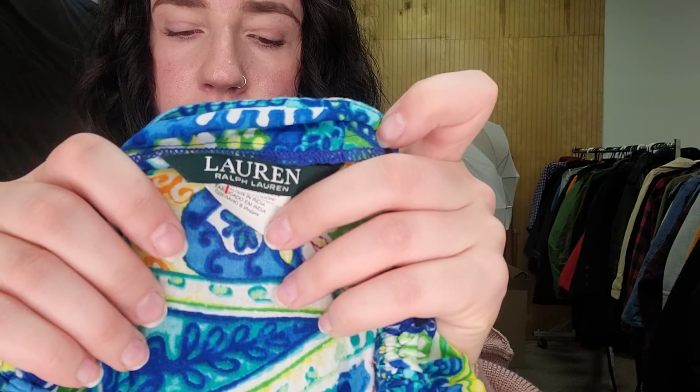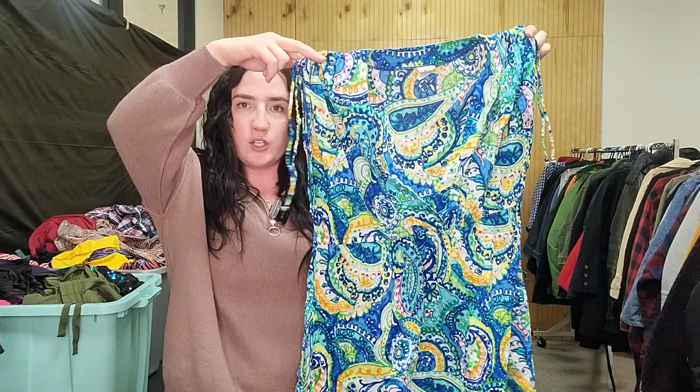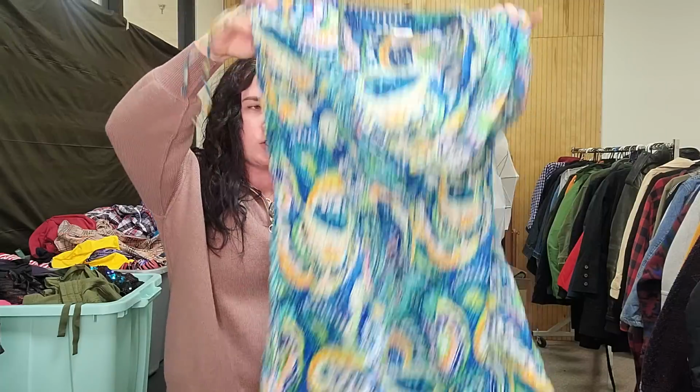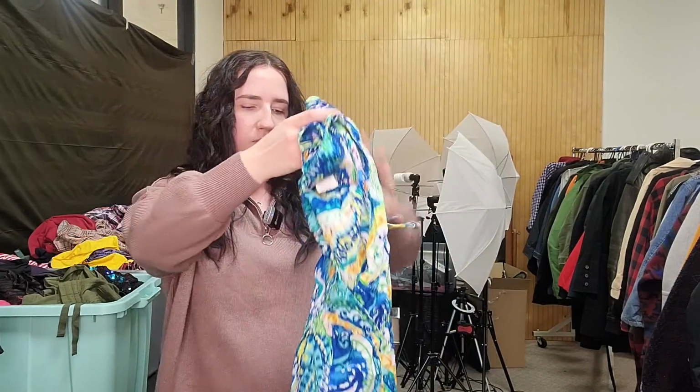Next up is another brand that I'm looking for in dresses. It is Ralph Lauren. This is actually like a cover-up dress, but it is a size 1X, which is the main reason I got it. Larger size is always going to add value. This is also a really beautiful multicolor print. Shorter length, but really pretty. Has some tassel details as well. This should go for about $30, and I'm pretty much looking at everything in that like multicolor print. It's just really popular right now, moving into spring and summer.